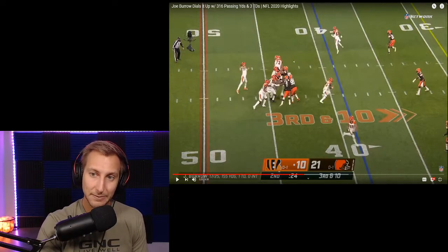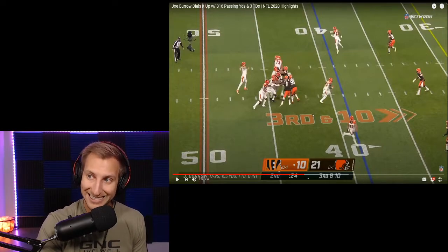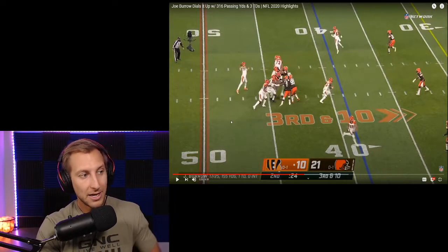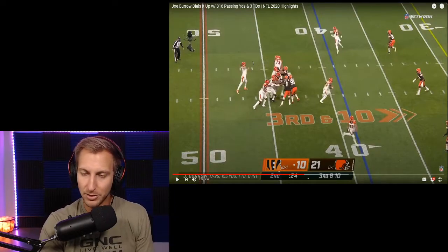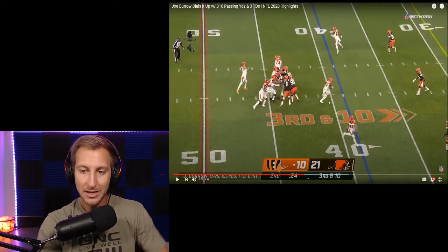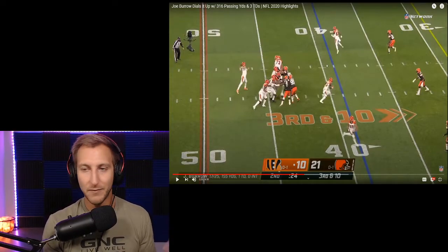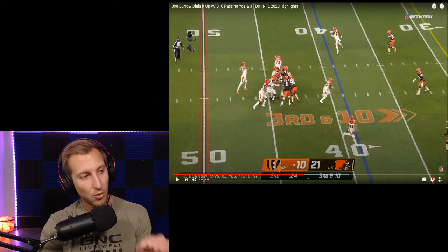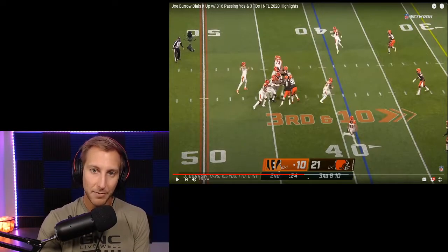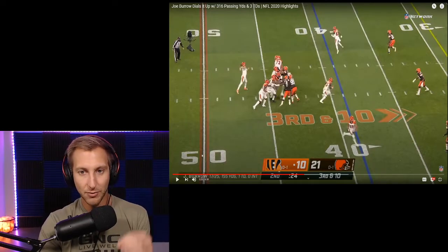But Burrow steps up, pushes the ball down the field, gets in the middle of some traffic, and extends the play and works down the field. That's something else that shows his confidence level and his abilities, his confidence in reading the defense. So even though it's a 15-yard completion on 3rd and 10, we see that all the time. You see this the whole game, where he's not afraid to step up. He's not afraid to take a chance. He's not afraid to push the ball down a little bit, makes a very accurate throw, and picks up the first down.